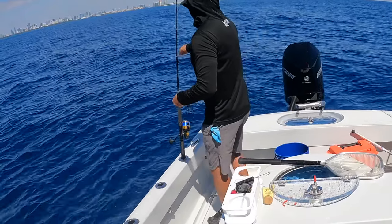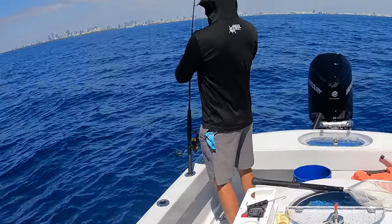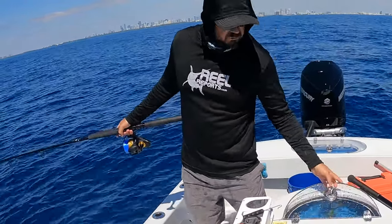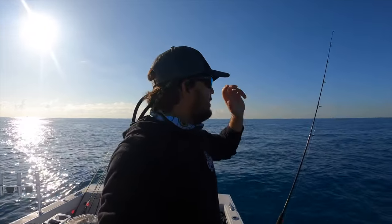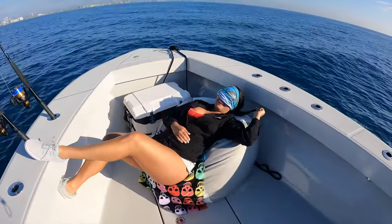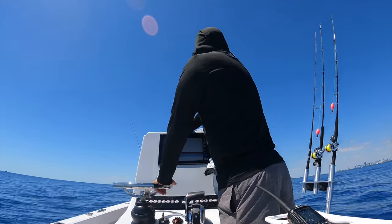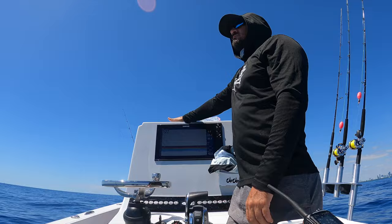Sailfish bait. All right, Valerie, let's get out the second bait. We're gonna put it off the bow. Where's Valerie? Oh, look at this. Hooked up, baby!